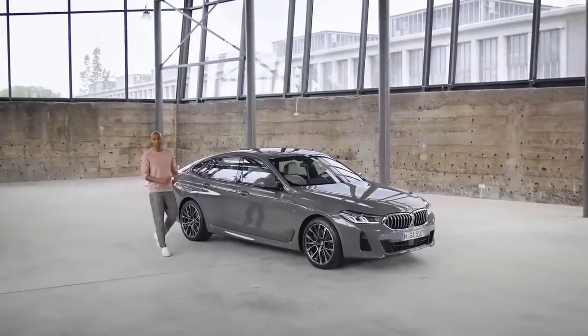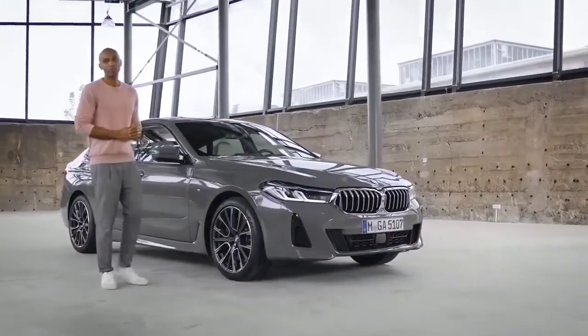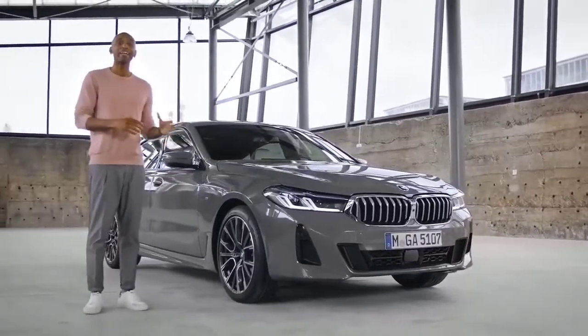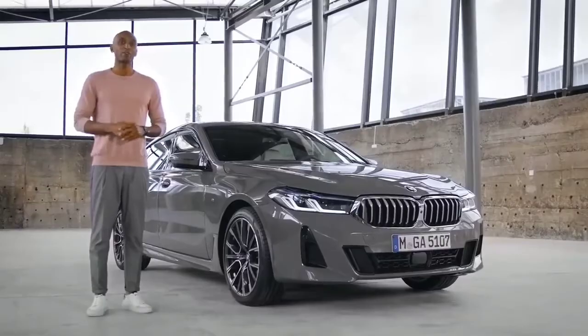Designed not to just fit the driver and the passenger, but to suit them. The new BMW 6 Series Gran Turismo is muscular, bold, and elegant, all at the same time, and just waiting for you to take it on a grand tour.